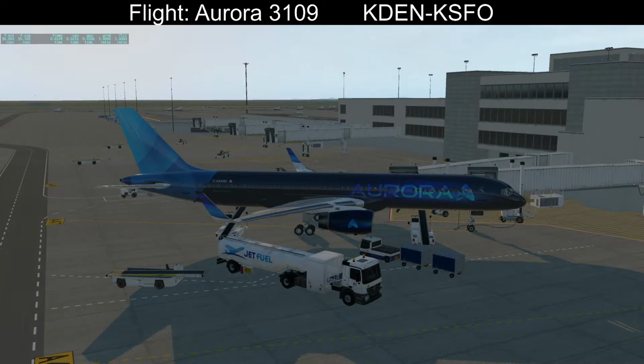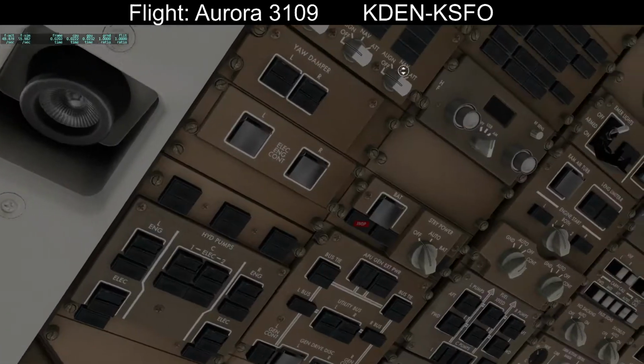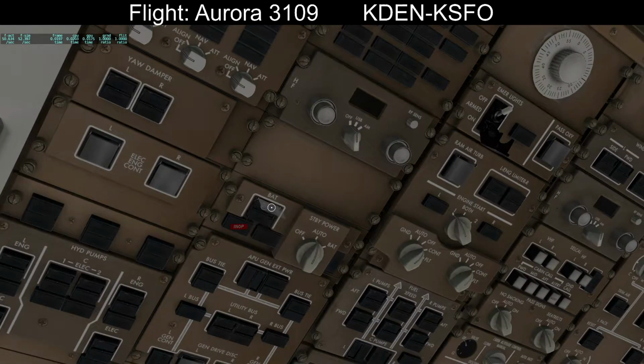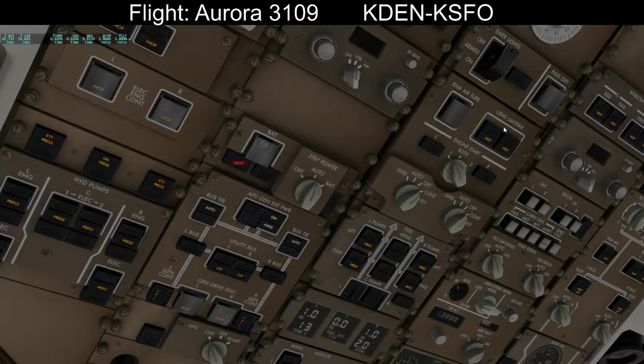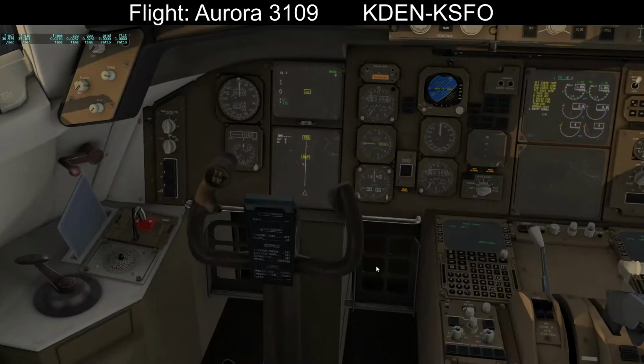So let's actually get into the plane and start setting everything up. So cold and dark, as always. Let's go ahead and get the standby power into automatic and the battery on. That'll let everything power up now. I'm going to get the bus ties into auto and the external power on, the emergency lights, and just let everything get fired up here.